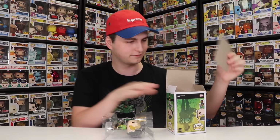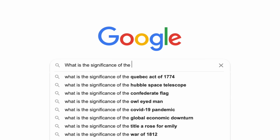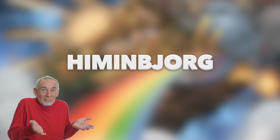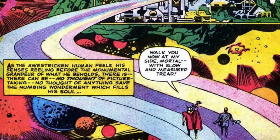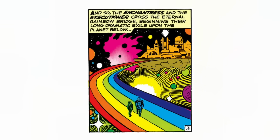Alright guys, so I did a little bit more research on the rainbow bridge in Thor, and by that I mean I literally just googled what is the significance of the rainbow in Thor, and something pretty interesting came up. It says, the rainbow bridge harnessed the dimensional energy of the Bifrost and channeled it into Himmelborg? Okay, you wouldn't be able to pronounce that either. Allowing the Asgardians to travel instantaneously within the 9 realms. Now, I think it's pretty cool that Funko did use the rainbow as part of the box because it really does tie the figure into the comic book. Anyways, guys, just a little Thor fact for you, but let's get back to the video.